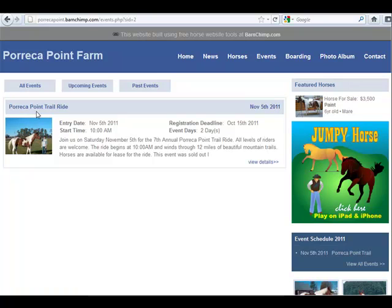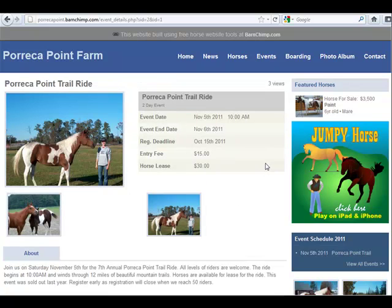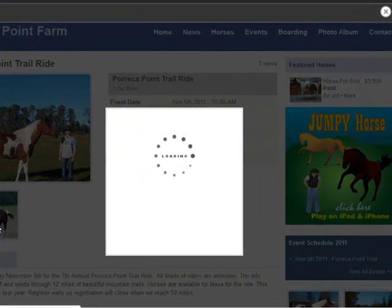An events page allows you to announce and manage upcoming events, in this case, a trail ride. As with other sections of your new free website, you can easily add photos and graphics to this page that can be clicked and viewed in more detail.